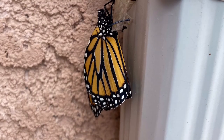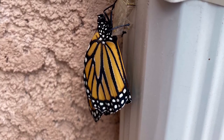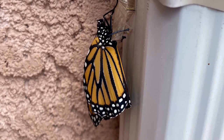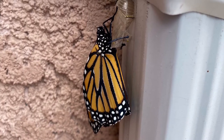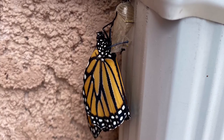The chrysalis splits open and a brand new butterfly is born. It can't fly right away. Its wings are wet, wrinkled, and pressed against its body. Once the wings dry, the butterfly pumps a liquid called hemolymph into its wings so they are strong enough to take off.